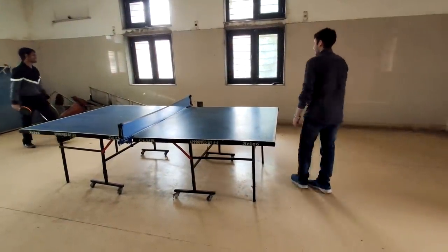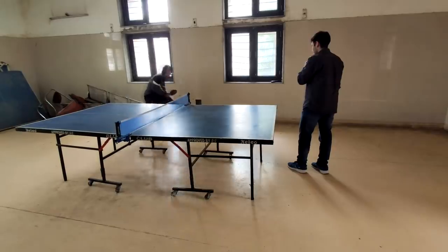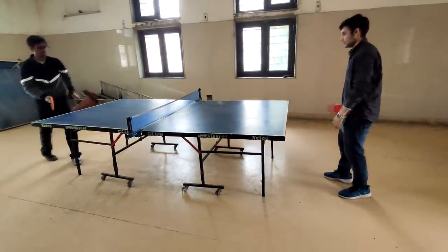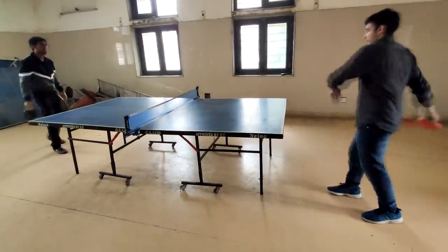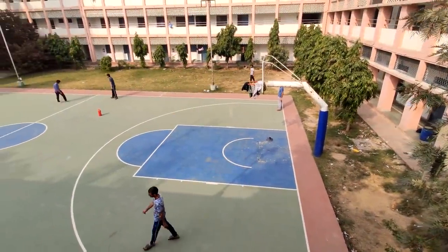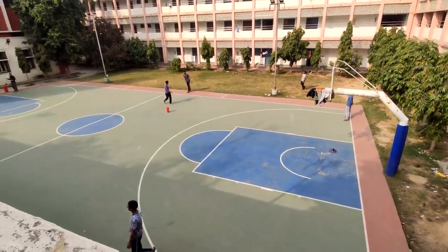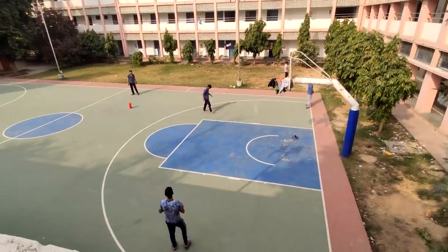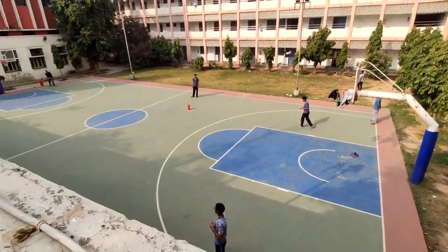Table tennis room. The basketball court with cricket being played on it. And there is a tennis court and also a court for volleyball.